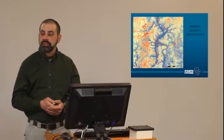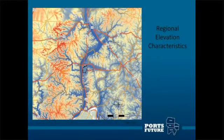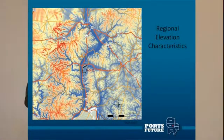Here's the digital elevation model. We can see that the study area lies within a very dissected area, but also has influences from the last glacial episodes. You can see remnants of the former Teays River. Again, there's no river here now, but there once was a very deep river. In fact, the river is buried by as much as 700 feet of glacial till.